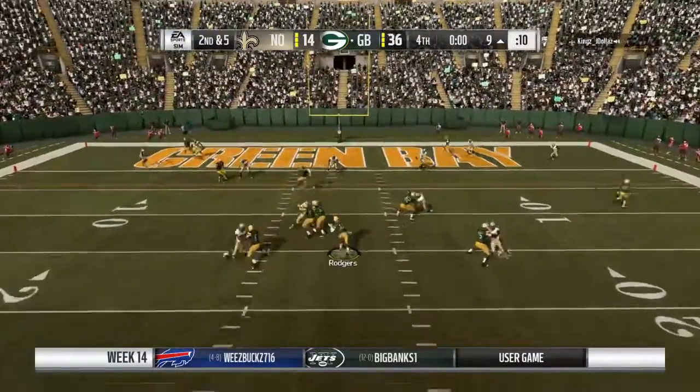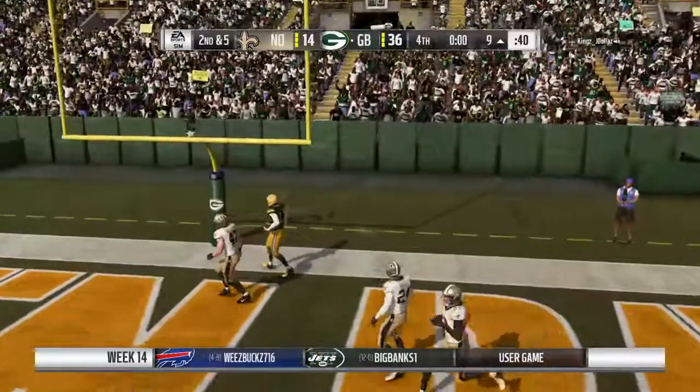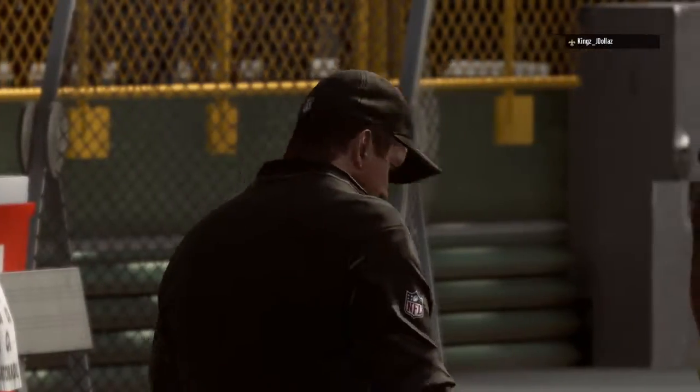Rodgers throwing here. Looking middle, and it's incomplete.